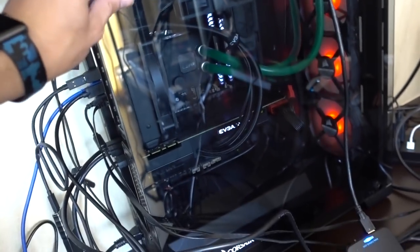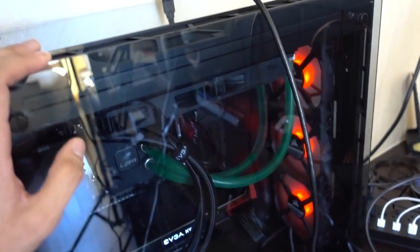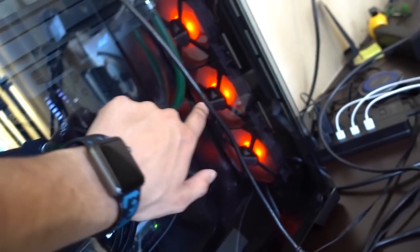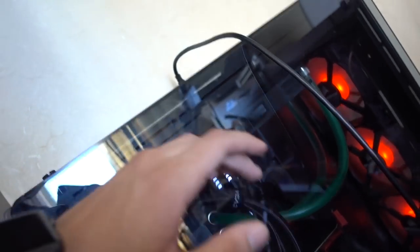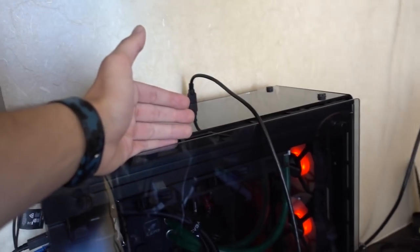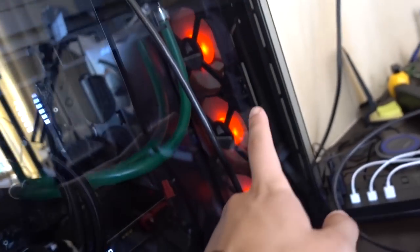You can't really see that well. I could actually remove this, but it's gonna be a pain. So I have a water cooling system over here. It's actually not water cooling, but it's liquid cooling. It goes all the way around, connects to the top, that's the radiators and the fans. So the hot air goes from the bottom up to the top and then it lets out from here, the vents. And I also have vents in the front.